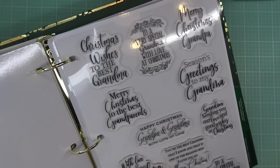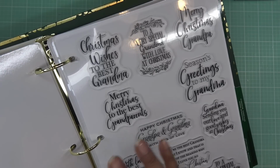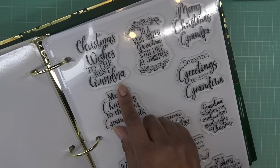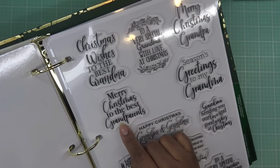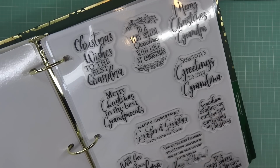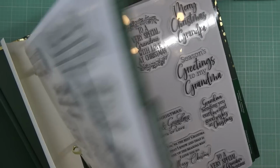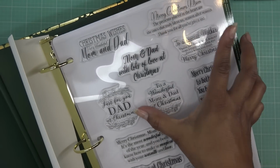This one is at Christmas time, and it's like the grandparent words. I don't know why it's called at Christmas time. Christmas wishes to the best grandma. Merry Christmas to the best grandparents. Happy Christmas, love at Christmas, grandma. And if some of them look familiar, like that one is very similar to like this font and style.